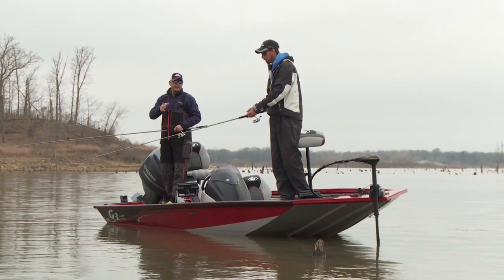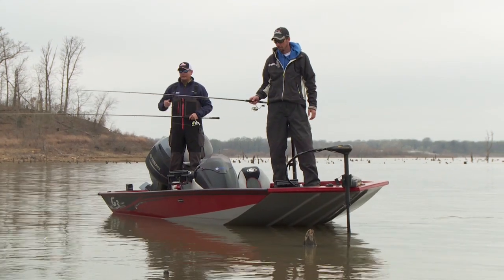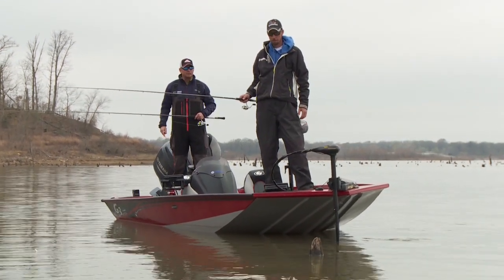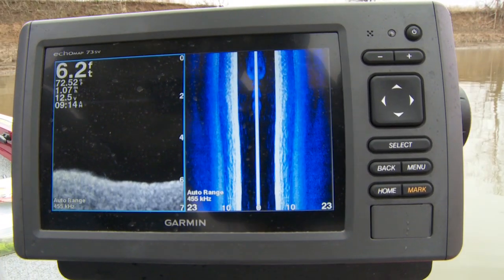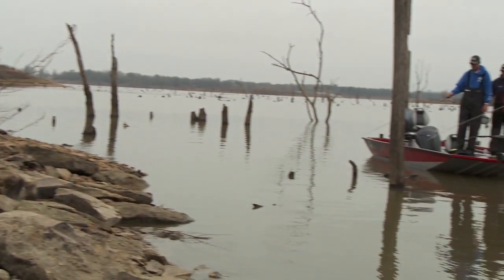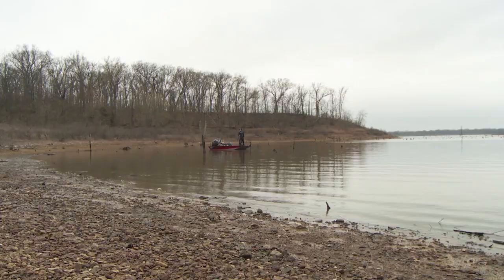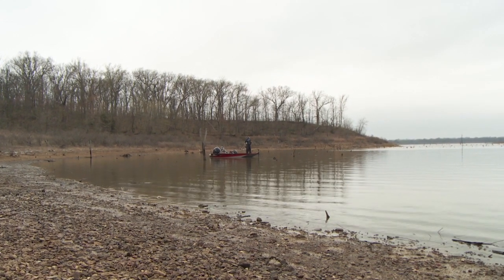You know, we happen to have a lot of this structure. Now, what would you recommend to people that didn't have this kind of visible structure? I would say side scan your banks or look for everything. Some guys say, well, do they like sand better? Do they like rock better? You'll find fish in both areas.